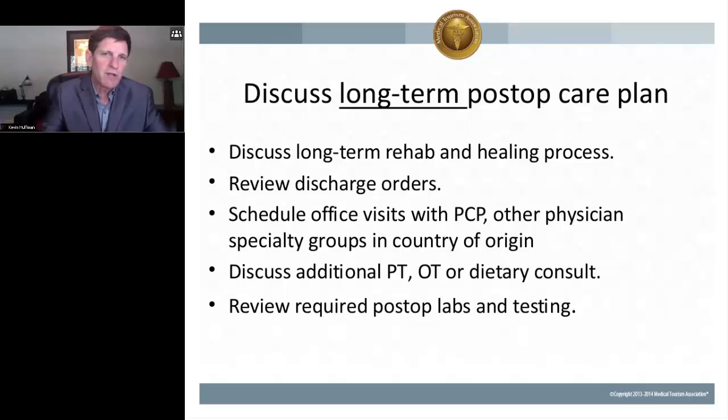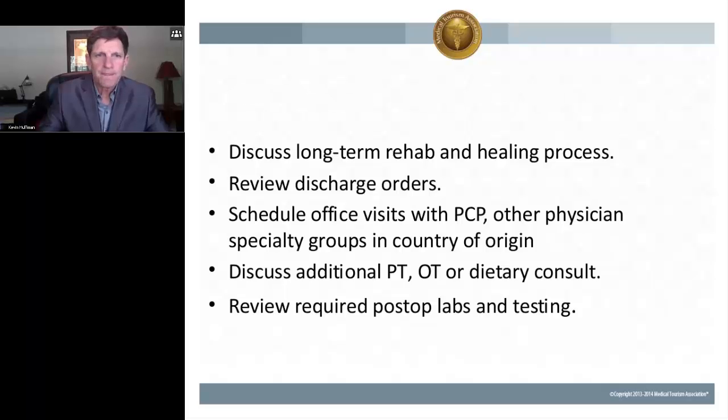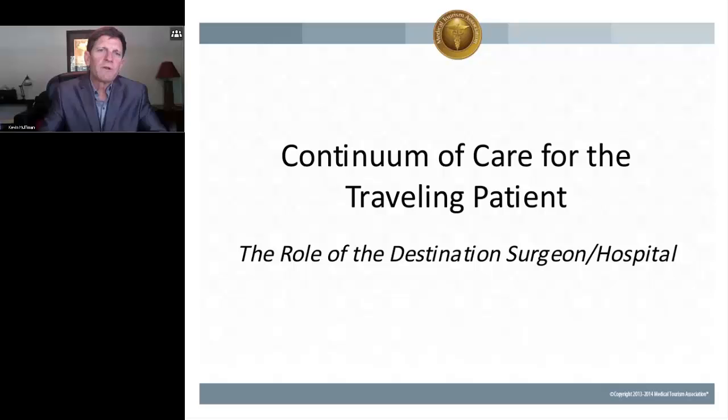Now, some of these specialists aren't receptive to treating a patient who's gone out of their community into another state or another country. But I can tell you from personal experience, there are many that do. Many of them see that this is an opportunity to participate in the continuum of care, and their practice will benefit from that aftercare. You want to discuss lab and testing as well on the post-op side. So let's look briefly at the continuum of care and the role of the destination surgeon.